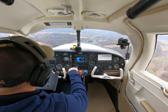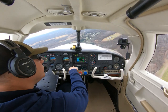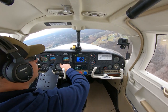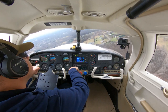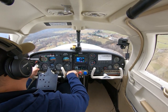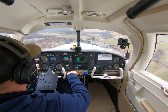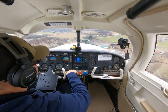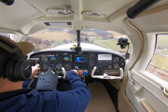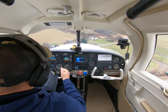Orange County traffic. Mooney is turning final for 2-2. Touch and go. So turn that final, and as you come out, you should see the 2-2 heading now on the top of your directional gyro. The perfect square off. Turned a little bit too soon, so now I'm on a 2-1 heading, a little bit of straighten out. Full flaps. Trim. So gas, undercarriage, mixture, prop. We'll put that fuel pump on now.